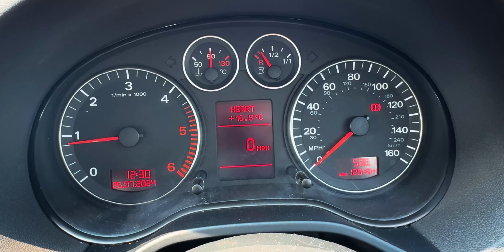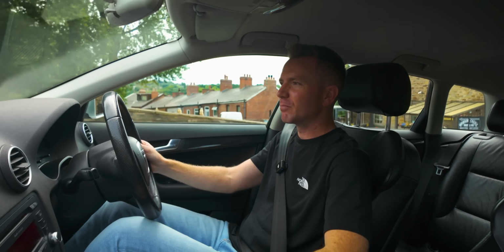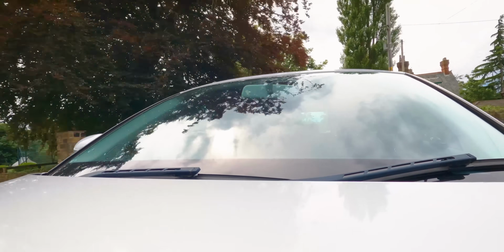Yes, I know it's a 16-year-old car with 125,000 miles, but it drives really well. And it's just one of those cars that now I don't really care about. It'll do the job perfectly well, and then hopefully I'll get a couple of years out of it before something breaks. I then took it for a mini valet.